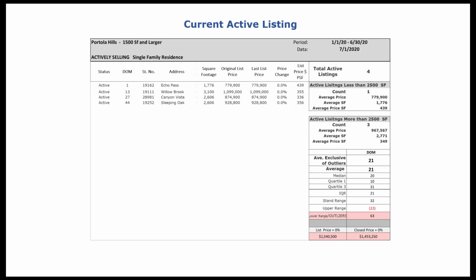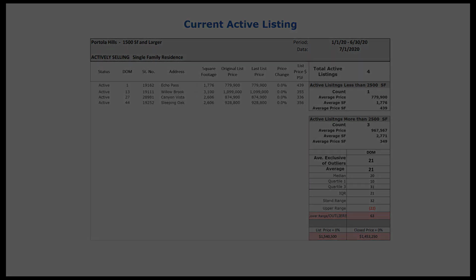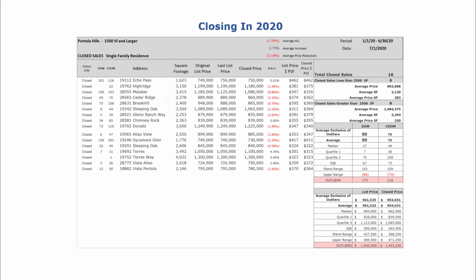This is a table that shows all the current active listings in the community. And this is a table that shows everything that is closed so far this year.